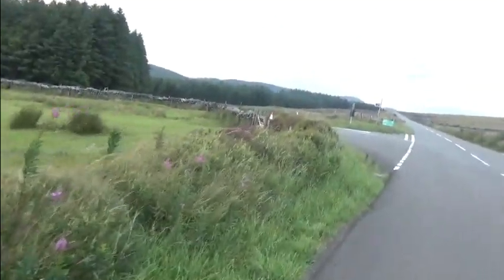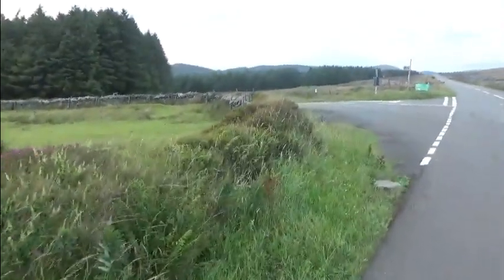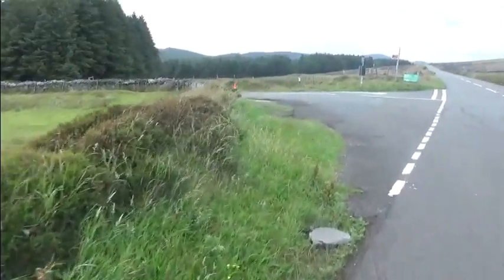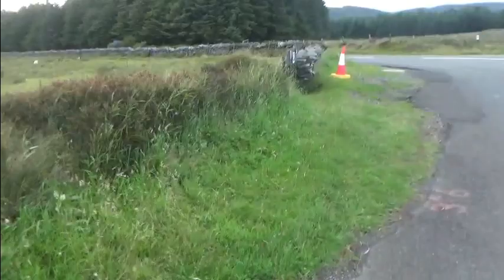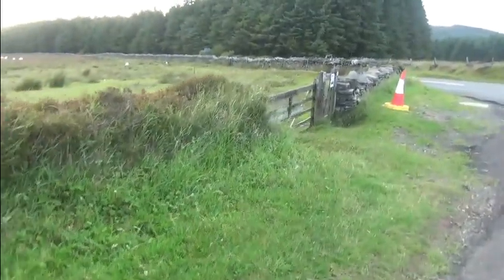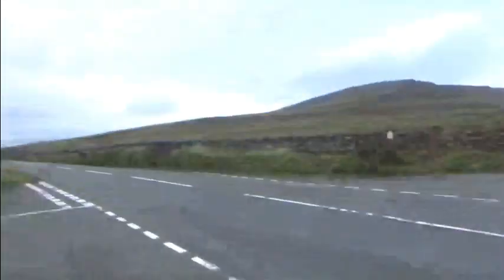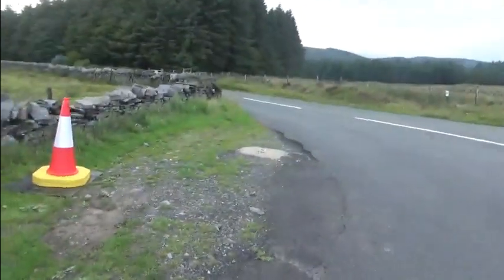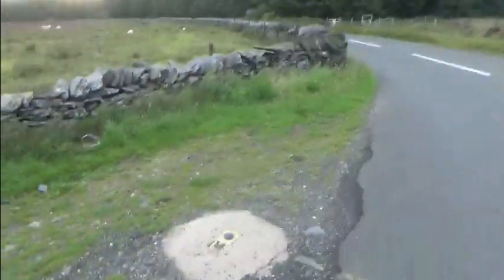Hello, so very nice, and these dry stone walls. As I said before, it's a dying art. There's only a handful of people left who know how to make them. Most of them are very old, although I know someone younger who says they can make them. But it is a great skill, and I've seen lots of these dry stone walls on the Isle of Man, which is lovely.